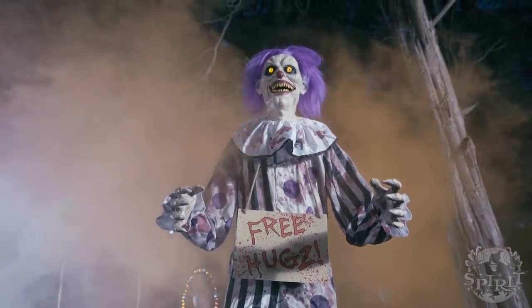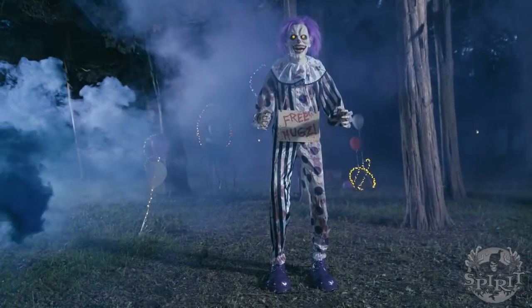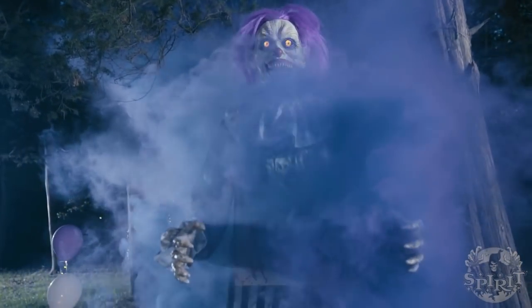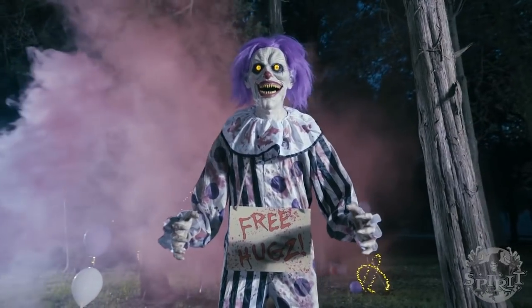I like his motion, how he lunges forward with two arms to create the effect that he's trying to give you a hug. It's very different than any other lunging props where they jump forward with one arm. I love his sign that says free hugs. It's very intimidating and very creepy. Overall, he's just a really cool prop.